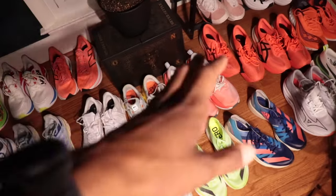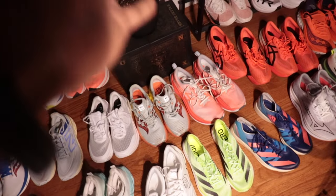And by the way, before we get into this, somebody asked me, how can I afford all of these shoes? So there's a little bit of a mix here. Some of these I bought myself, and some of these the brands have been sending me. But I do have a 9-to-5 job, which is how I can afford all these shoes. It's how I afforded to start this channel.